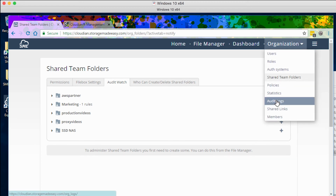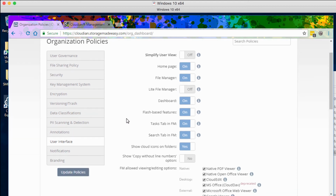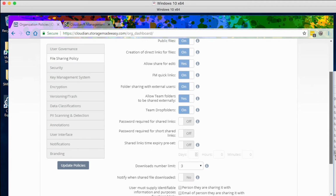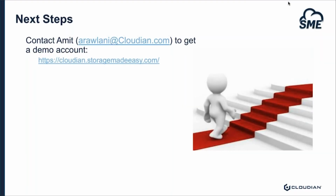Under the policies area, we can see the type of control you have over, for example, the user interface, how versioning is dealt with, setting up encryption, and different types of policies around file sharing. You can see we really have a breadth of options to enable you to fine-tune the support for the organizational requirements that you have. I will make sure that you guys have access to not just the environment, but also other material as required to support any of your opportunities.